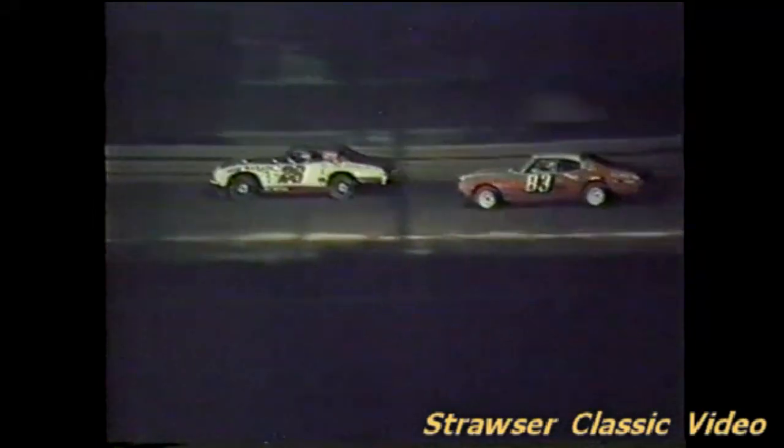Starting 9th will be the number 83 of Bobby Geis, who's been kind of the runner-up man here at Port Royal behind Warren Campbell, and alongside Geis in car number 26, this man has a feature win to his credit here at Port Royal, out of Evendale, Pennsylvania, Rod Strout. In the 6th row, on the inside, in 11th starting position, we have the number 2 of Jeff Rayson, and outside of him in the 87, that's Barry Haubrick.